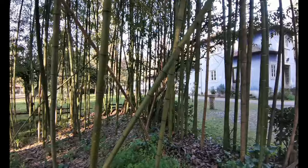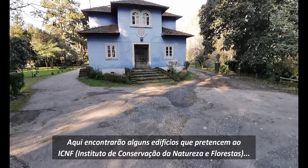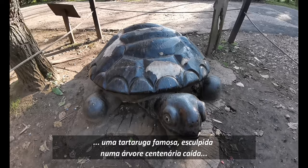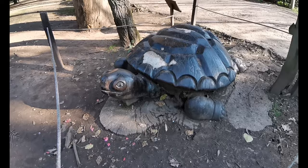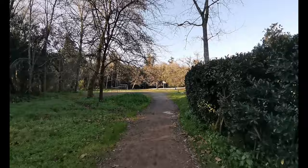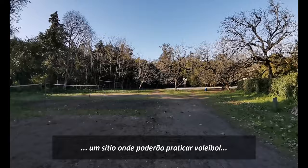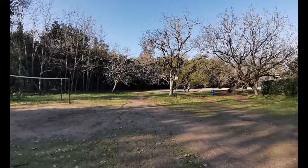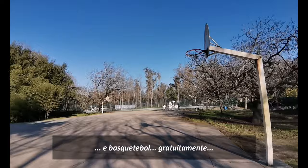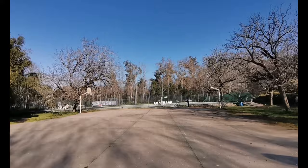Here you'll find some buildings that belong to ICNF, the Institute for Nature Conservation and Forests. A famous turtle sculpted out of a fallen centenary tree. And support buildings for the sports area. A place where you can practice volleyball, gymnastics, and basketball for free. And there's even a tennis court.